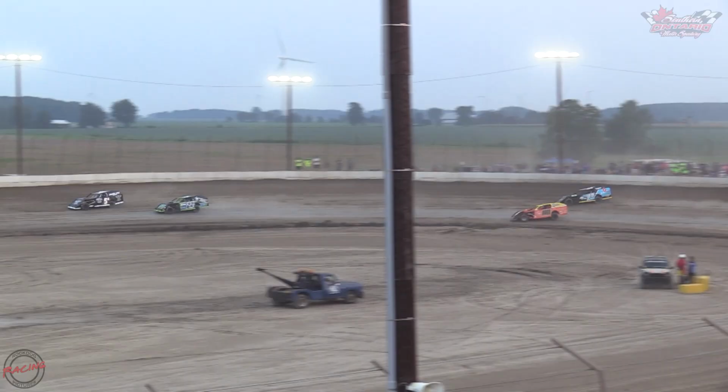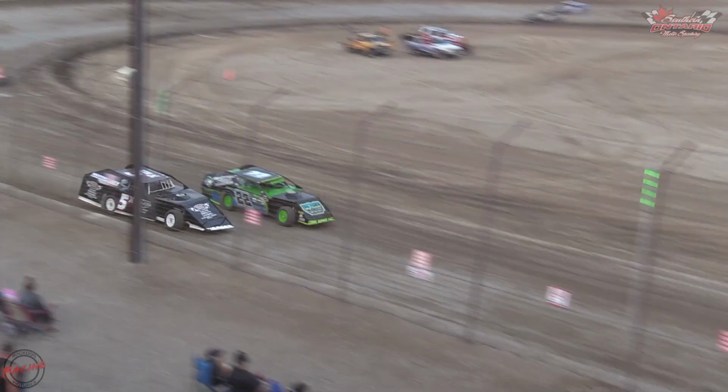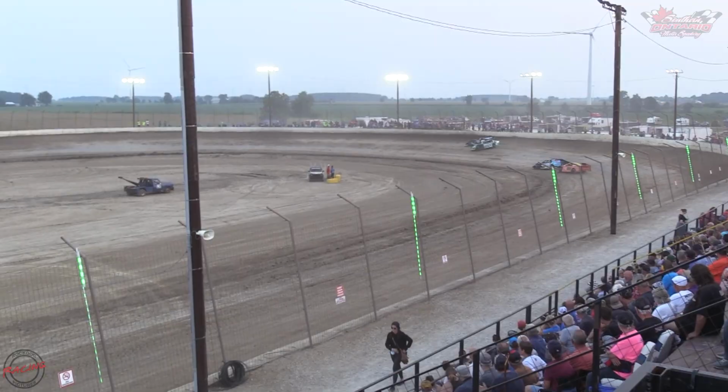Spielman now looks to the inside of him. Down the back stretch they go. Spielman trying to take the point away here as they head down into 3 and 4. Spielman on the bottom, Richardson running the top. Richardson with some good momentum off of the corner. I believe Richardson is going to take that lap, but they go door to door down into 1 and 2.